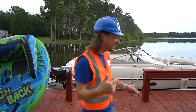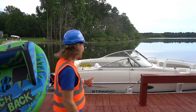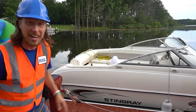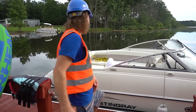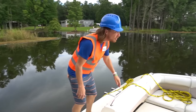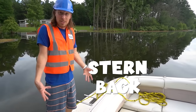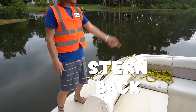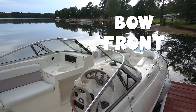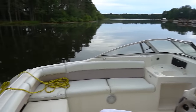But check out this. Look at this boat. Oh, this is gonna be really fun. See, we got Stingray written on the side. Oh, that's really cool. Come on, let's get in. Oh, climb around the backside here. This is called the stern of the boat. It's the back. And of course, way up there in the front, that is the bow. All right, let's crawl in.